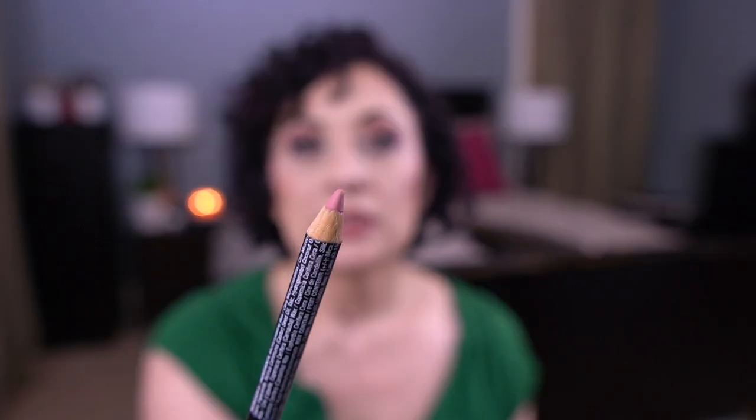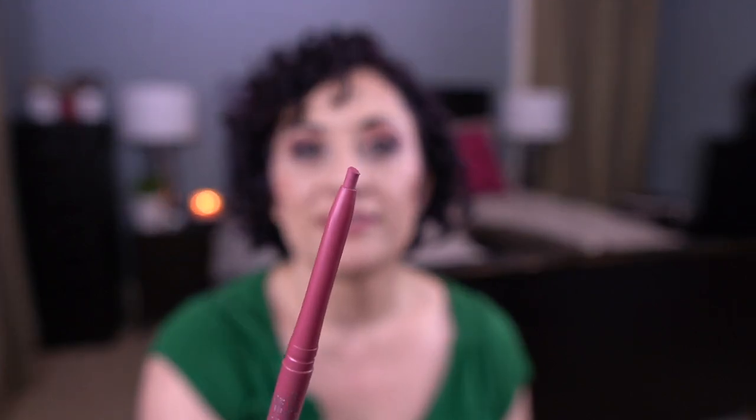And then our last three products are lip pencils. So I have the NYX Lip Liner in the shade Nude Pink. And that is a very nice nudie pink. I have the Rimmel Exaggerate Full Color Lip Liner in the shade Enchantment. And that's what this one looks like. And then the last lip product and the last lip liner is the MAC Pro Longwear Lip Pencil in the shade Fashion Boost. So that is a purple.